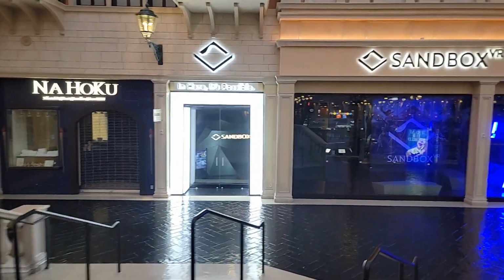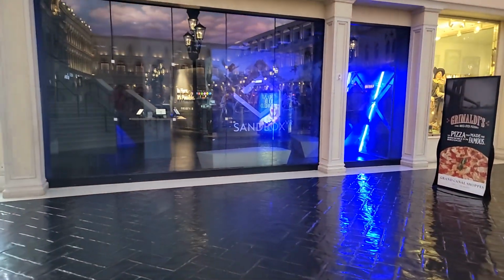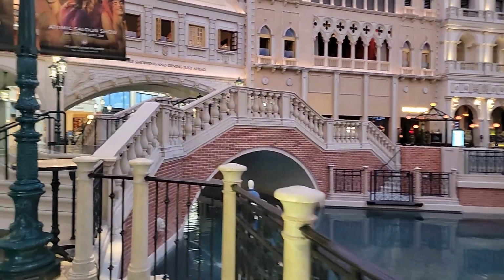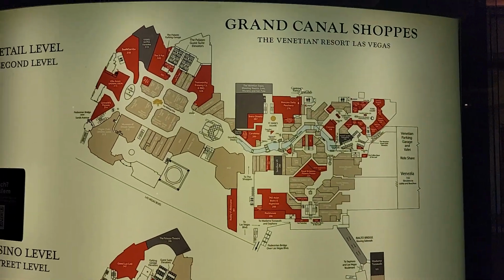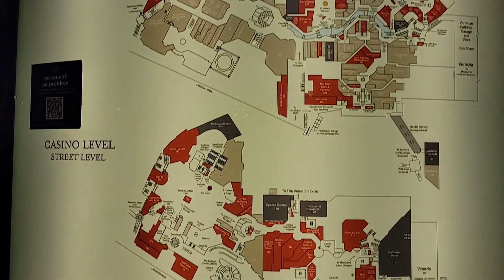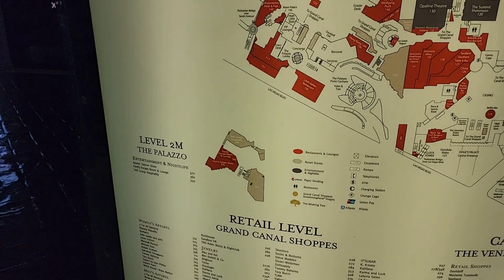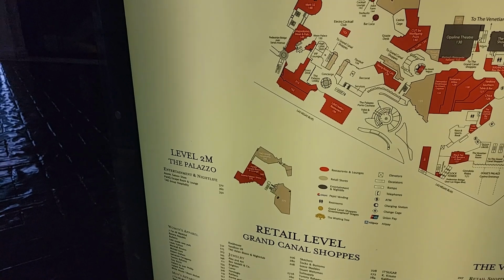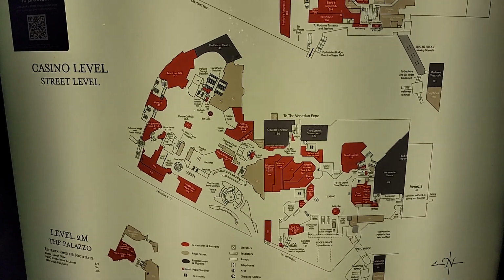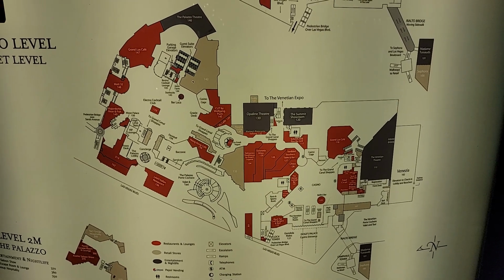So the Grand Canal Shoppes is huge. I'm not going to bore you with the whole thing. It would be a long video. So, this is the Grand Canal Shoppes, okay? This is the retail upstairs level. This is the casino street level. And here's level 2 mezzanine, where they have the Atomic Saloon and Tao Hospitality. That's where the Atomic Saloon show is, which we've never seen, but I hear it's amazing. So if you could pause this, and I think it should be clear enough to see all the different places in there.